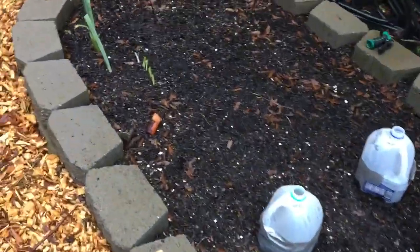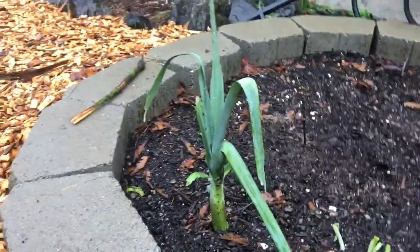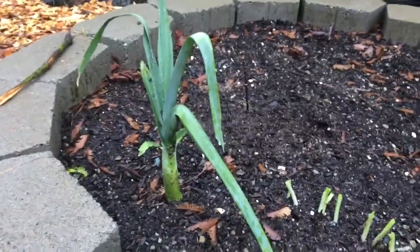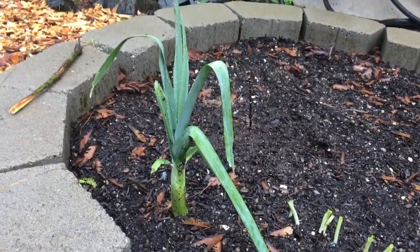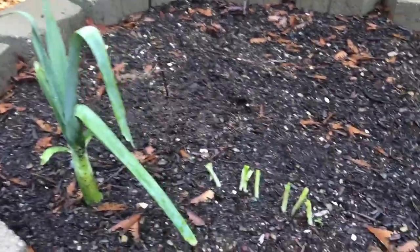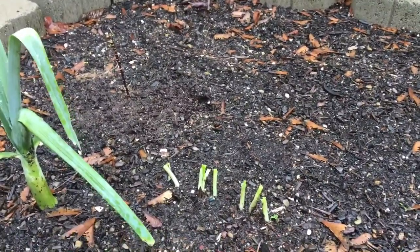Back to the beds. There is some stuff in here. It's not necessarily stuff that I purchased. I'll give you the story. This leek I bought at the grocery store for a meal that I made, and it had roots on it, and I didn't want to just throw it away, so I used it and then I shoved it in the ground, and it's growing. It's about half the size it was when I purchased it. Same story with these onions. Those are green onions.